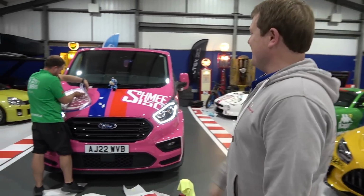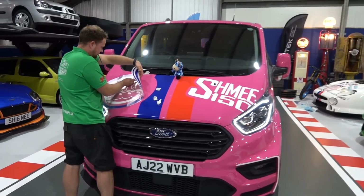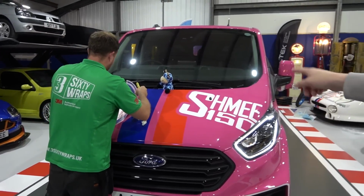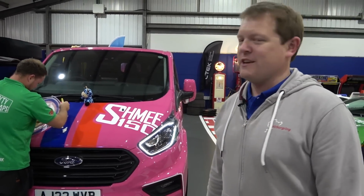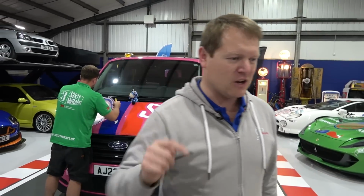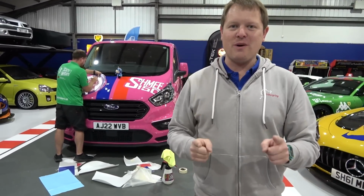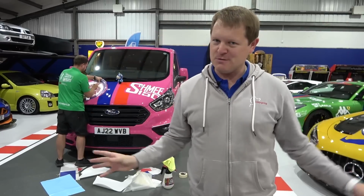Meanwhile, I didn't even see what was happening, but the Gumball 3000 logo is going onto the front of the support van. This is actually really cool, the way it's done with the cutouts and things. You can tell we've been planning for this one. In fact, I can confidently state out of every Gumball 3000 I have ever done, this is the one that has had the most planning from Team Shimmy 150.